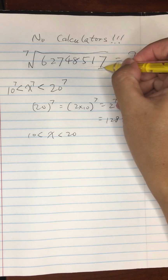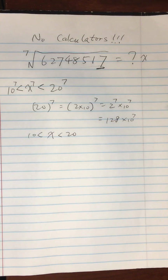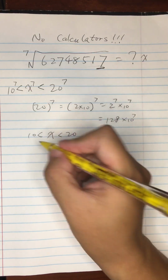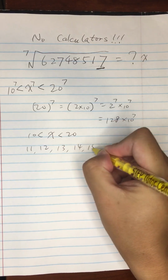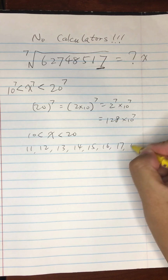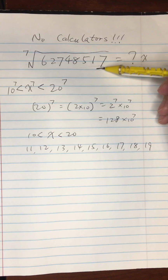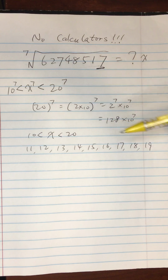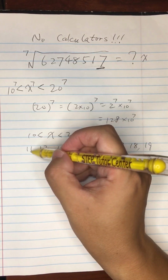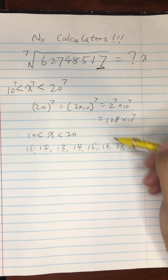We have to pay attention to the last digit of this really big number, which is a 7. So out of those 9 possibilities, which are 11, 12, 13, 14, 15, 16, 17, 18, 19, which number, if you take the 7th power, is going to give you a last digit of 7? The last digit of this 7th power is going to be controlled by the last digit of x, this 2-digit number. It's always going to be controlled by that.